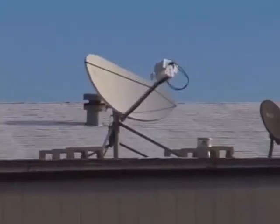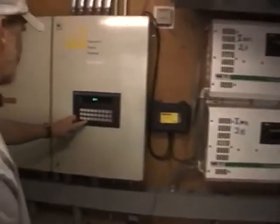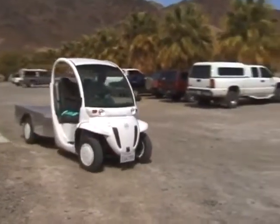One of the interesting challenges of managing a site like this is that we're completely unconnected to the outside world except by satellite signal and the road coming in. And so we run our own infrastructure and utility system here, largely generated by wind and sun. We purify our own drinking water here on site. Everything has to be brought in from a distance.